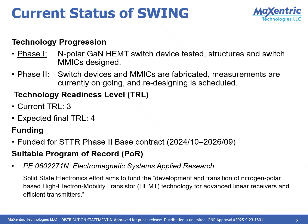Swing is currently at TRL 3 and is expected to be at TRL 4, which is component validation in a lab environment, at the end of phase 2. Swing development is fully funded by an STTR phase 2 base contract through September 2026.